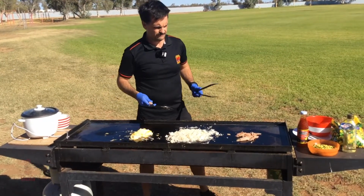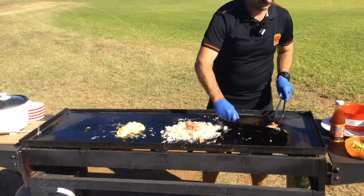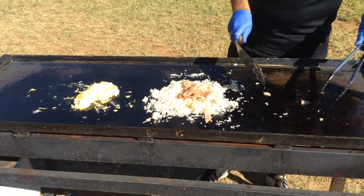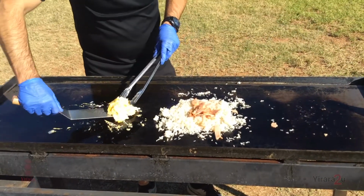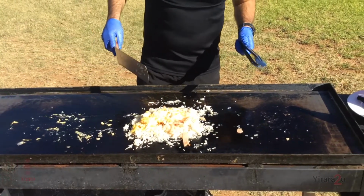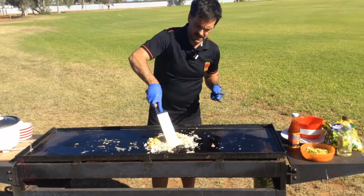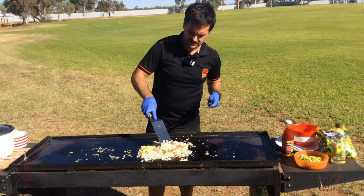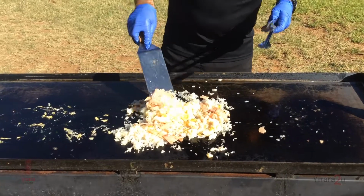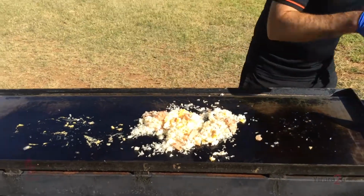So what we're going to do is take our bacon. We're going to take our eggs. And we are going to mush. And we're just going to try and combine everything. So you can see already, that's a lovely looking fried rice there. That hasn't even got any sauce in it yet. But you can see how tasty that looks.